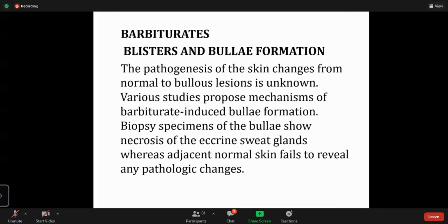Okay, so a bulla is very tense. You cannot easily rupture it because it's between the dermis and the epidermis, whereas the blisters, they're just in the epidermis. Okay. So as for the pathogenesis of this bulla or blister formation, it is unknown. We don't know exactly why certain people develop these blisters or bulla. However, when we biopsy the bulla, we find necrosis of the eccrine sweat glands. Okay?